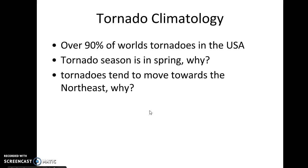So if we look at the climatology of tornadoes, most of the world's tornadoes, over 90%, happen in the United States. For most of the country, tornado season is in the spring. And springtime, this time of year, is actually really tornado season. And it has to do with a more extreme temperature gradient, or more extreme temperature difference.